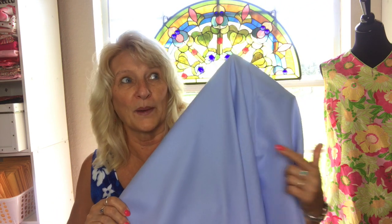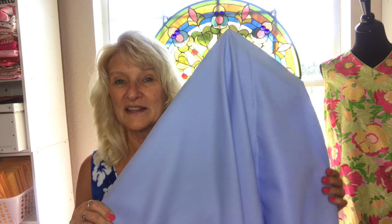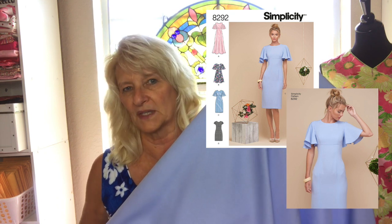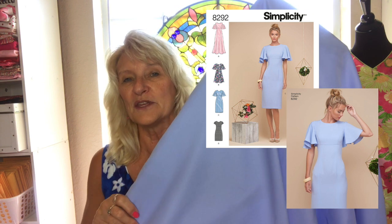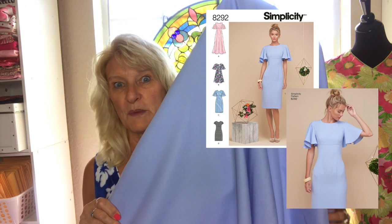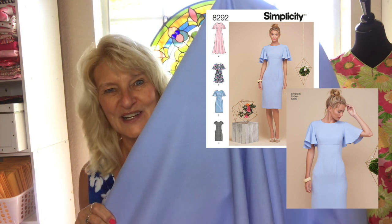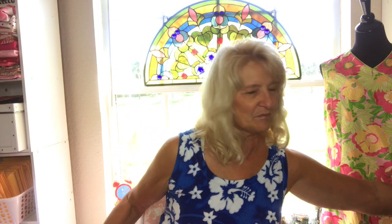I think I know exactly the dress that I want to make with this. It's a pattern that I got for Mia, and if I can find it, I'll put it here on the screen. Boy, I don't know if it's in print anymore, but this is perfect. And this is the color it's shown made up in on the front of the pattern. And I had looked for this fabric because I thought, oh my gosh, that color makes that dress. So, I love this color. Love, love, love that color.